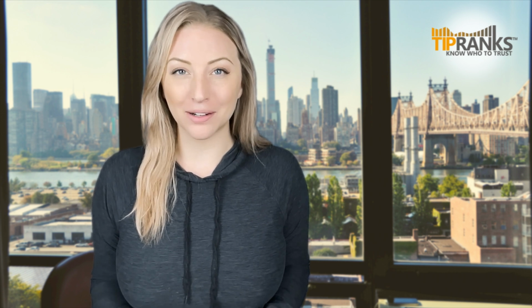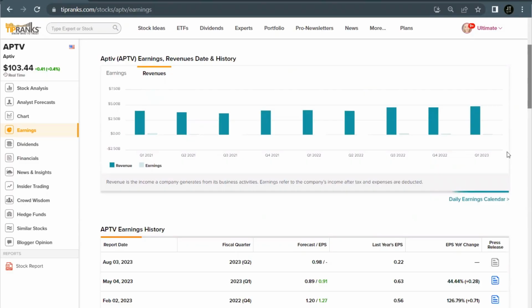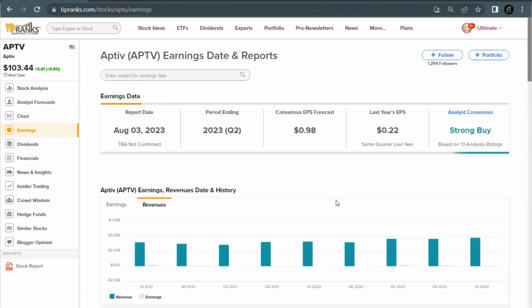Their next earnings report will be coming out near the start of August, and back in May they did come out with an earnings beat, plus saw their revenue increase 15%. They reported revenue of $4.8 billion and earnings per share of 91 cents, beat expectations by 2 cents per share. For their next quarter, analysts will be looking for earnings per share of 98 cents, which is a notable increase from the year prior.